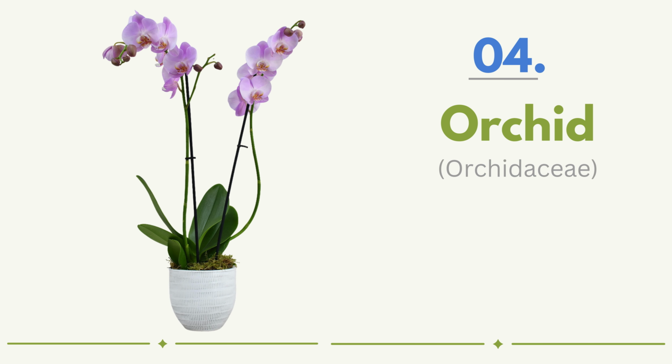Orchids are elegant, long-lasting flowering plants that instantly elevate any indoor space, and they thrive when given a little extra humidity through regular misting. Lightly misting their roots and leaves a few times a week helps prevent drying out, encourages blooms to last longer, and supports healthy growth.